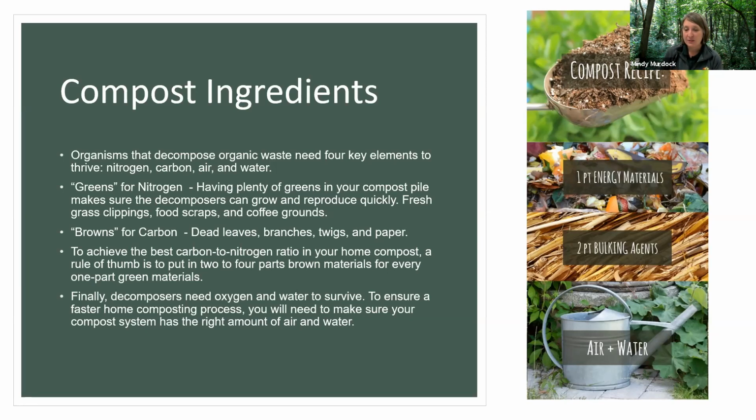The browns are going to be the carbon, and that's going to allow them to kind of bulk up. So that's where a lot of people will put things like paper or branches or dried leaves. So they're not going to have that moisture to them. And so that's the reason why there's always that ratio. If you're trying to compost at home, it's important that you stick to that ratio, because you don't want too much wet. You want to be able to have that dry component as well.